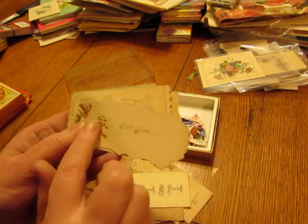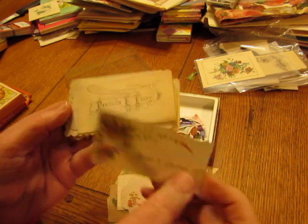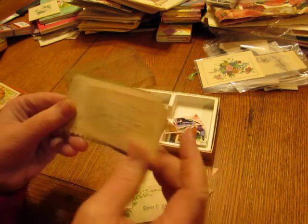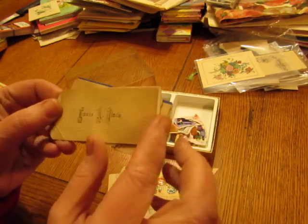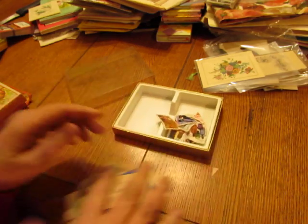This one had a hand or something on it covering the name, but that part came off. Look at that. Beautiful. Look at that one. This one's embossed. Gorgeous.